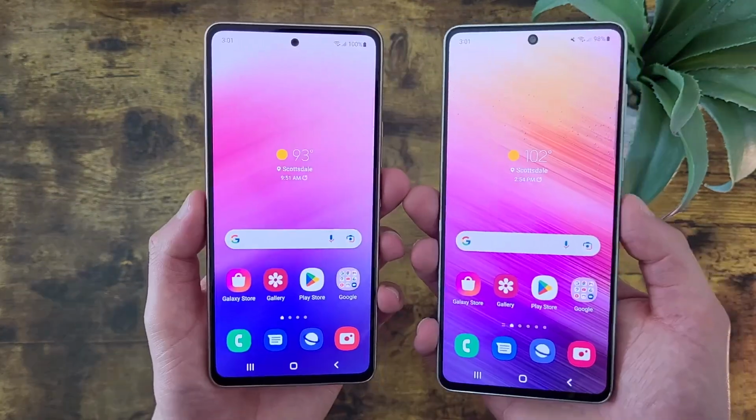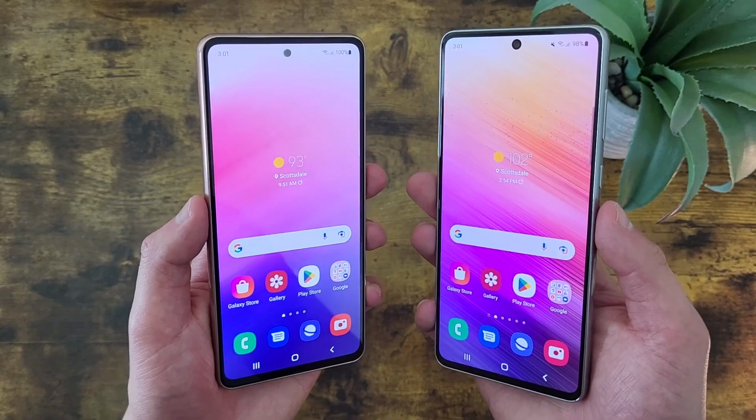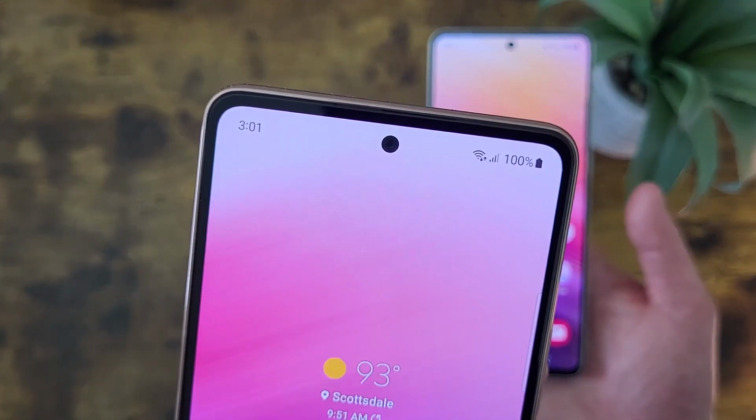And there we go. So as you can see, both fingerprint scanners are real fast and responsive, no issues whatsoever. And again, remember, both phones also do have face unlock, so if you want to use that instead, you always can.